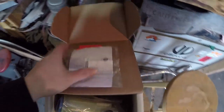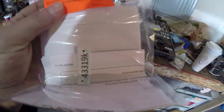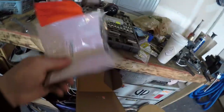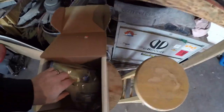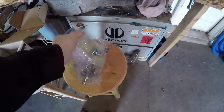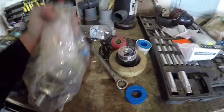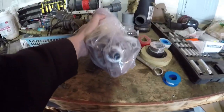Got yourself some new goodies in a bag here. Looks like we got a couple of O-rings floating around in that bag. And it's pretty heavy for being a plastic. Just let it fall right off the stool here. Yeah. We'll see here. Let me get it out of the bag.